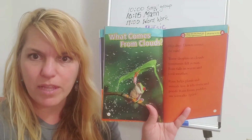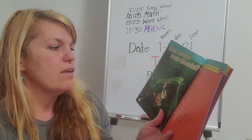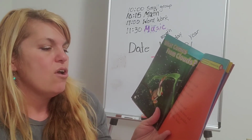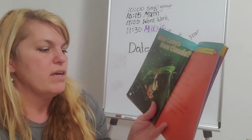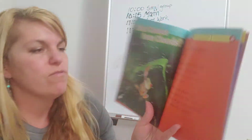What comes from the clouds? Drip drop, down comes the rain. Water droplets in clouds sometimes fall as rain. Rain falls in warm and cool weather. Rain helps plants and animals live. It fills rivers and ponds. Rain forms puddles on the sidewalk. Splash! Look at that frog having fun.